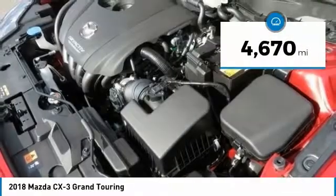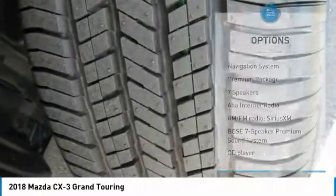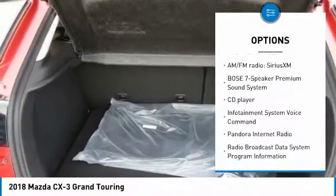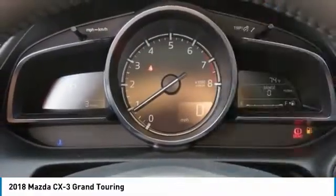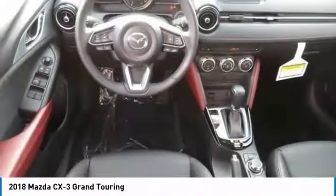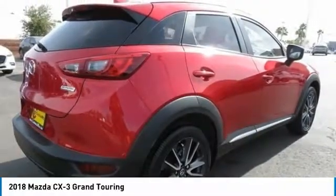This vehicle has less than 5,000 miles. Here are some of this vehicle's great options: traction control, navigation system, air conditioning, dual airbags, power steering, alloy wheels, four-wheel disc brakes, center armrest, heated front seats, heated steering wheel. If you like it online, you'll love it in your driveway. Take it for a spin today.